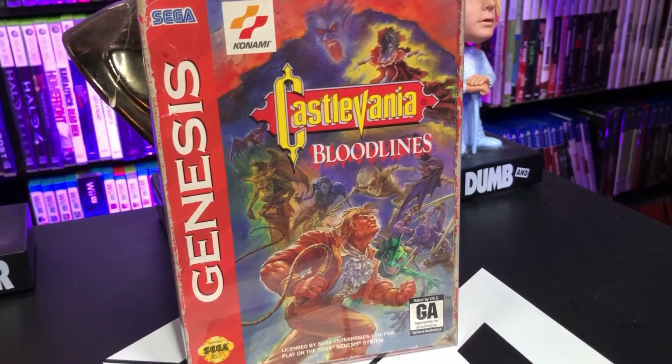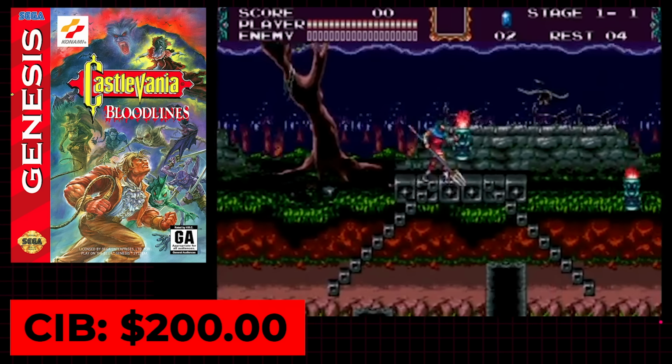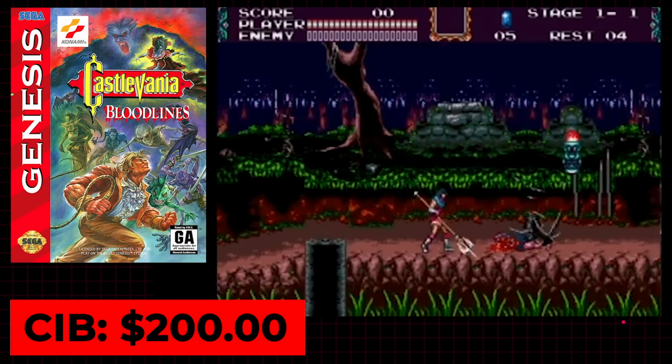This game is really good. It's not my favorite Castlevania game, but it is still really cool. The graphic style is really cool. The music's really cool. I mean, all Castlevania games, the music's incredible. But for $200, I don't know if I'd spend that for this. But I do think this game, again, needs to be played.